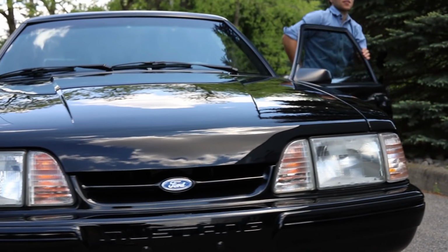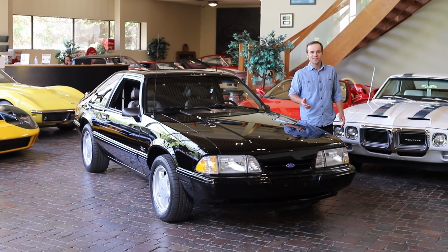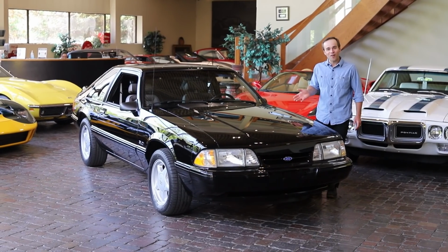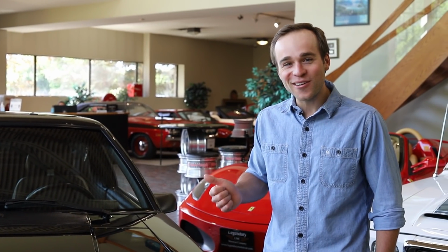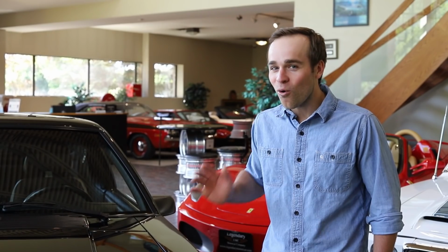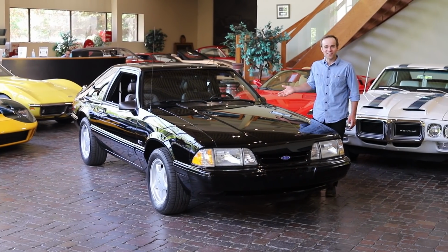So now we have to ask ourselves, do you need a car like this? No, no one really needs a 5-liter Fox Body Mustang unless you're Vanilla Ice. But do you want a car like this? Do you want a good-looking, practical, affordable muscle car with a whole ton of potential upside in the future? Yeah, you want a car just like this one.